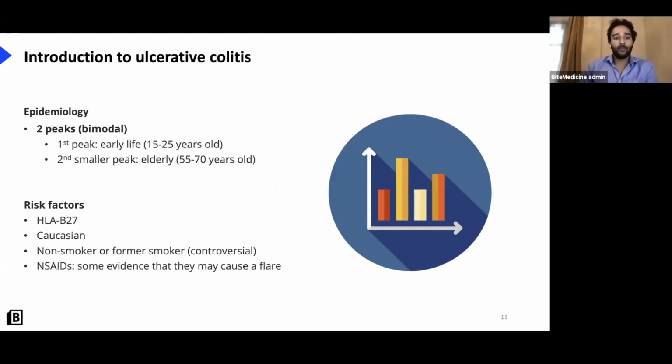So moving into some epidemiological bits and some risk factors as well. Similarly to Crohn's, ulcerative colitis has a bimodal distribution of age in terms of its incidence. You have a first peak in early life, like in our first case, 15 to 25 years old, and then a second smaller peak in the elderly population, 55 to 70 years old. Nice and easy. Risk factors: HLA-B27, the human leukocyte antigen B27, and Caucasian ethnicity.